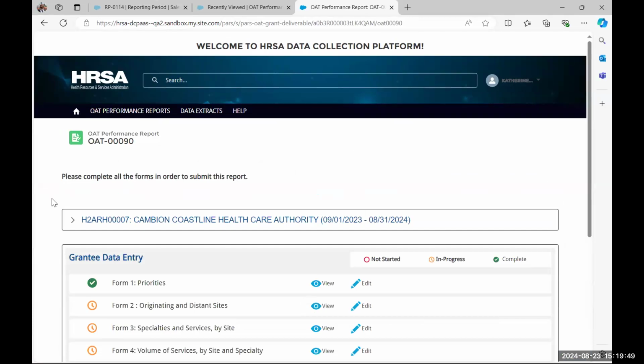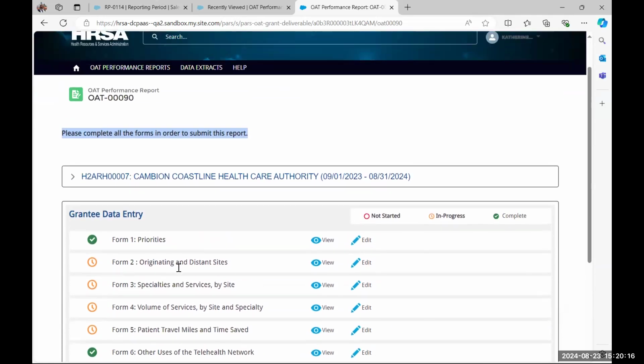And once at least one of your forms is in progress, in addition to seeing the tracking ID in the upper left, you're going to be able to see this message, which asks you to please complete all forms in order to submit this report. So it's directing you that all forms have to be completed before you can submit the report. And that is true. Each one of these forms has to have that green circle with a check mark before you're going to be able to submit the report.